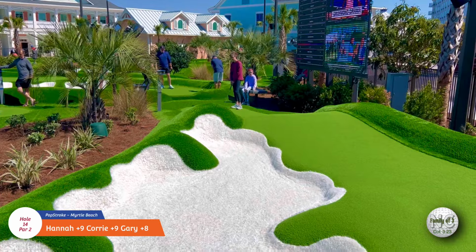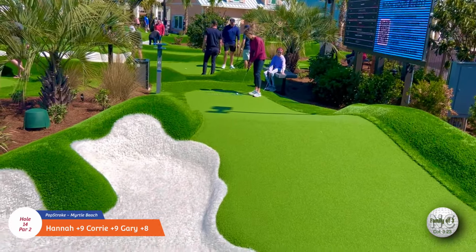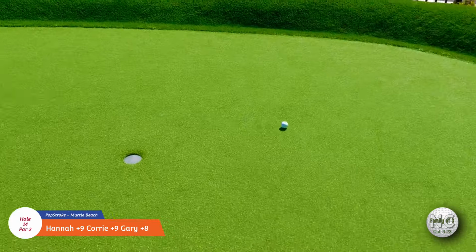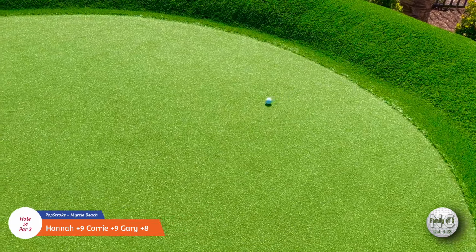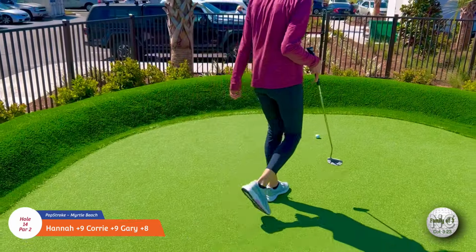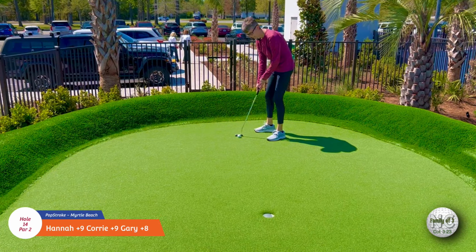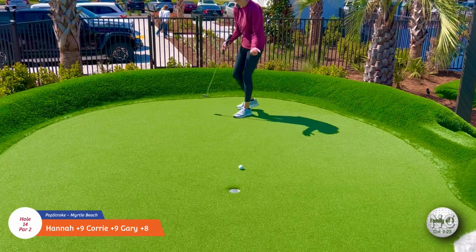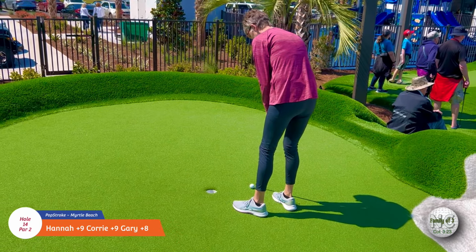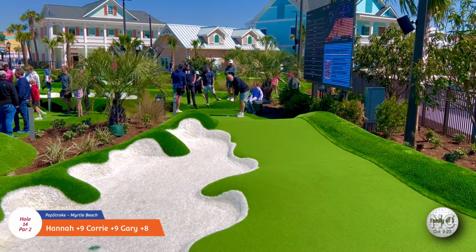Okay, folks, we're on number 14. This hole has a steep hill at the start. This will be really interesting. And then a sand trap off to the side, so see what Corey can do. Not in bad shape. This is just a par two. See if she can get this one in the hole. And almost. It moved a little bit, didn't it? And three. Good job.